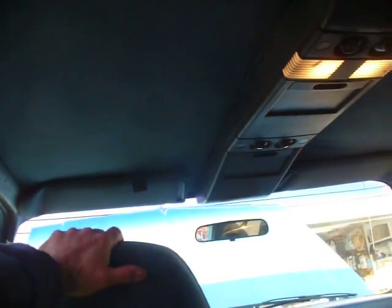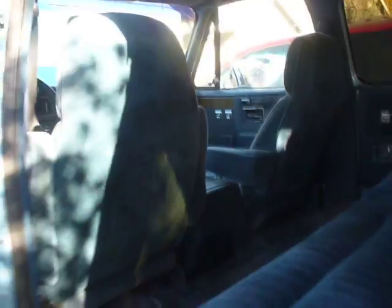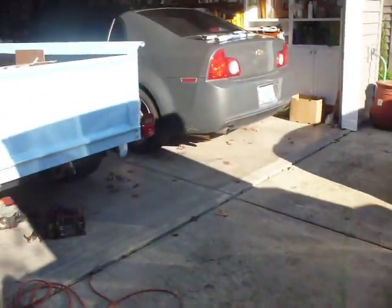I think I'll pull it out onto the street where the sunshine will get in here a little bit. It's got the third seat. Headliner's coming down, but with the overhead console there, at least that stays up. Rubber on it.